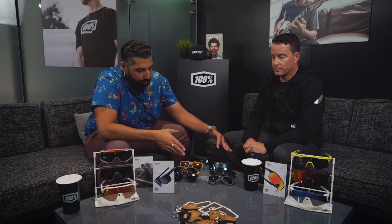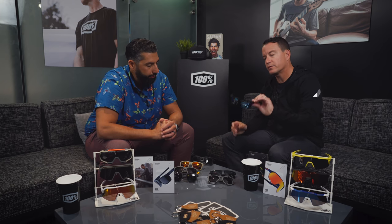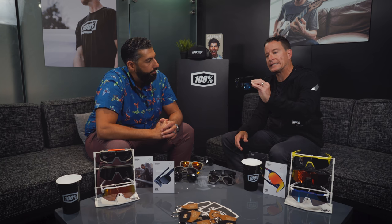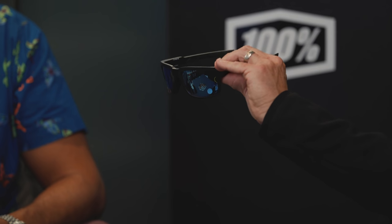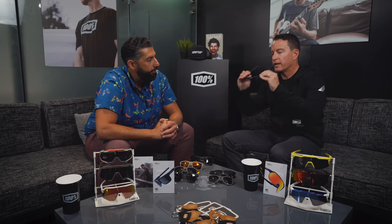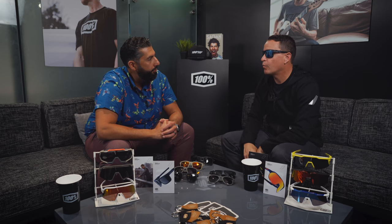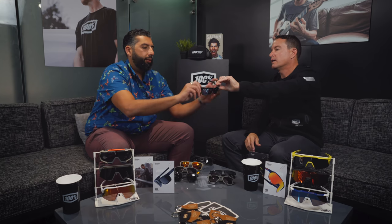Where are we at? We're back to the 8-base ones, right? 8-base wraps, yeah. One of the first ones we came out with when we launched the 100% line was the Type S. This is definitely that 8-base wrap crossover piece that's great for mountain biking, cycling, as well as everyday. Fits a very wide variety of faces for an 8-base wrap. I'd say medium to large. Should fit Sunglass Rob quite well. Comes in a variety of colors.